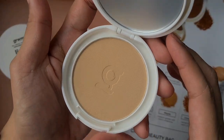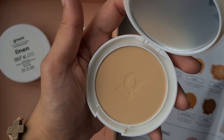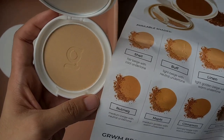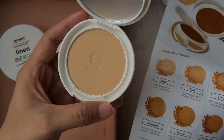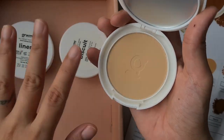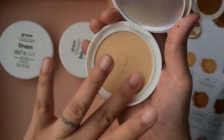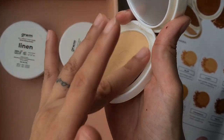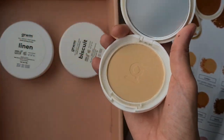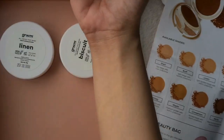So, this is Nutmeg on natural lighting. Si Nutmeg daw ay medium beige with neutral undertone. And then, eto si Nutmeg sa photo. So, oh my god, you guys, as you can see, mas dark siya sa photo compared sa actual product, actual shade. Also, guys, huwag niyo kakalimutan, pag binili niyo, you have to scrape off the top level by gently rubbing the top layer, parang ma-break in niya siya. Minention nila yon dun sa product description sa Lazada. So this is Nutmeg.